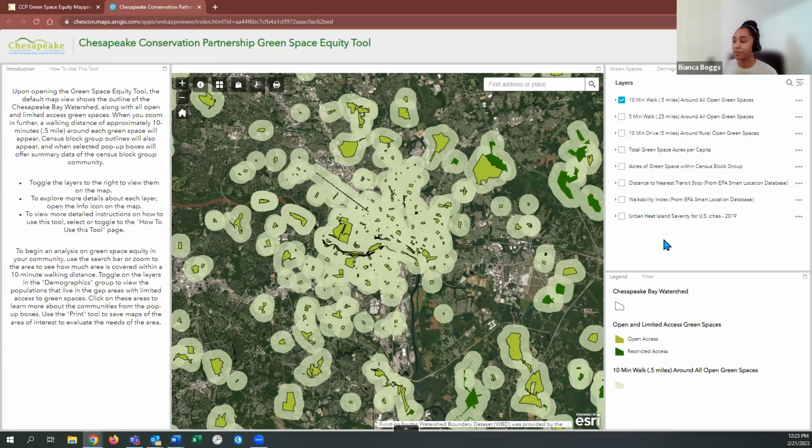So that is a very, very high level overview of the tool, all of the data layers that are visible within it, and again, the various resources that are available. Again, that user guide and that demo video that goes through a very similar walkthrough of the tool, an example for how to use it.